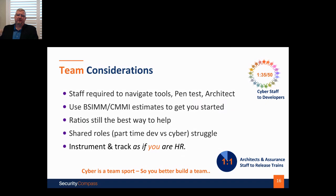Shared roles, right? Part-time versus full-time. I really think full-time is such a critical part to being successful in this area, because the skill and the knowledge and the training that's required demands that continuous focus. And it's proven itself over and over that part-time, if I'm only part-time pen testing and doing development the rest of the time, you're going to miss things. And that means you're going to get unknown vulnerabilities in your software.